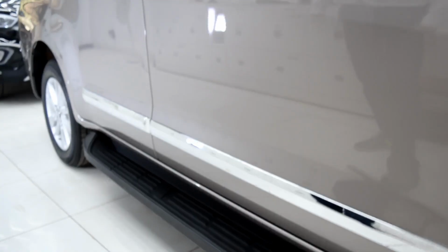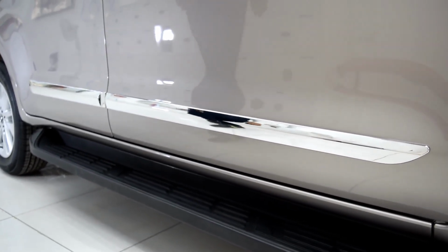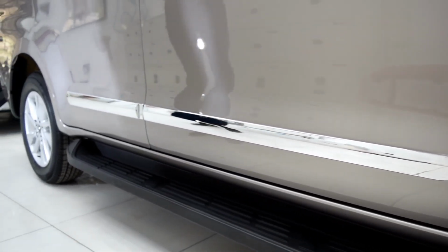Hi everyone, today I'm going to show you all the accessories for Crysta. We have installed 3 or 4 accessories in this car, so I'm going to show you all. Number 1 is the side beddings. Comes in a set of 4 pieces and it looks really awesome on the car.